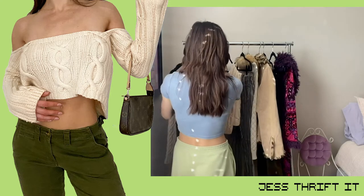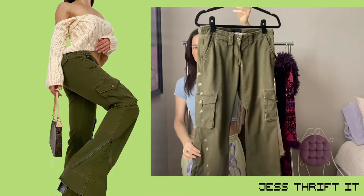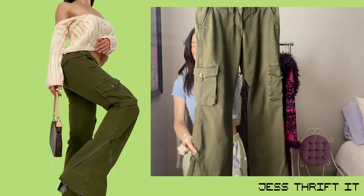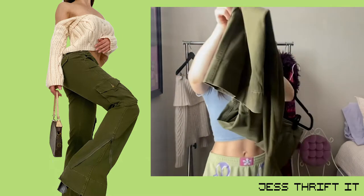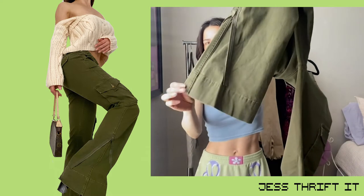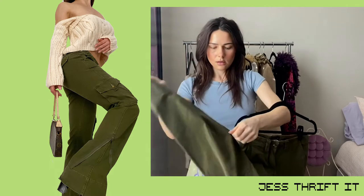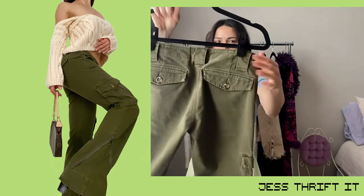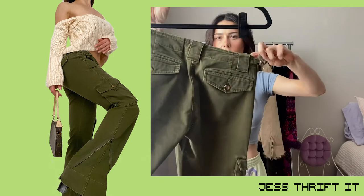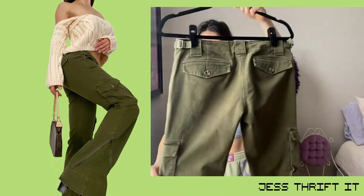And I paired that with these, oh, these cargos are so cool. Okay, so they're from the Limited. What I think is really cool about them is the bottoms have this zipper hem, so they can be more of a flare, or you can close the zipper so that they're more of a straight leg. And they have little pulls here, so you can make the waist a little tighter if you need to. And I just think these are some of the coolest cargo pants.